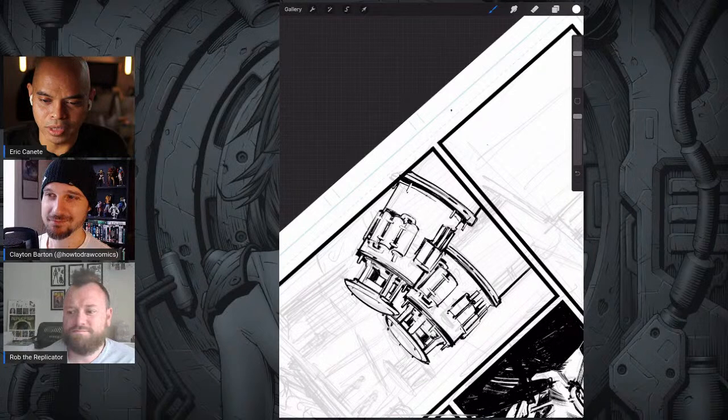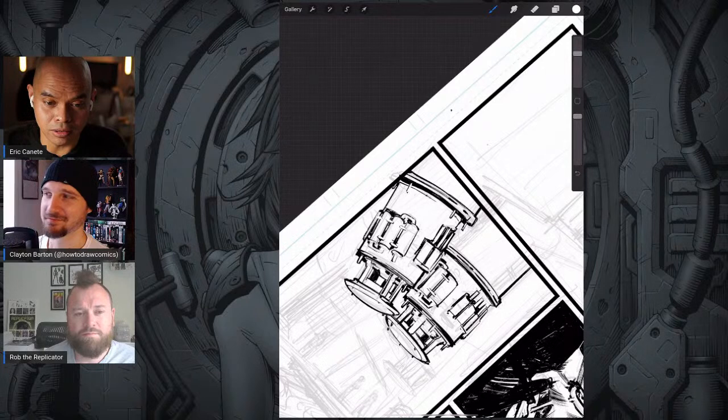I couldn't do this. So for the sake of saying, can I color a comic book the way I need this comic book to be colored? I would say no. I would fail in that pretty hard. But as far as coloring a comic book that's in my comfort zone, which is not this comic book, I think I could give it a pretty good go. Absolutely, man.